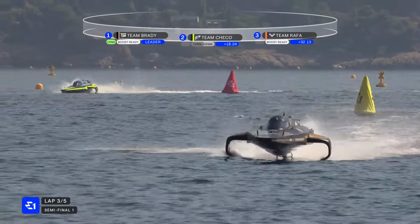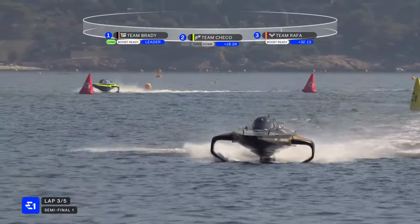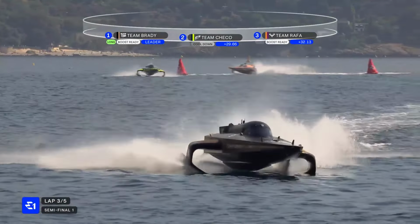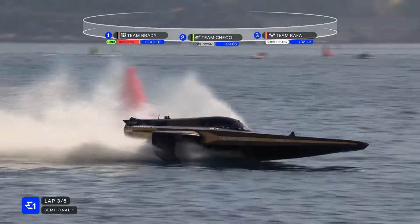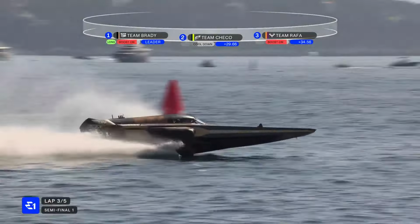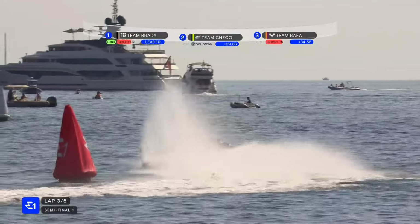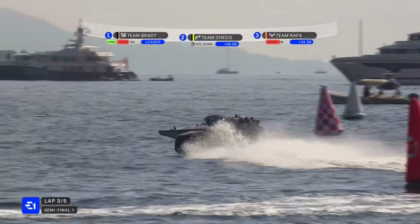And you look at the difference of what's going on in the background. Team Checo bouncing around a lot more as they come in and out of the corners. Team Brady looking very balanced. Yeah, he just has this boat right up on that foil, no issues, just glides it in. There was none of that violent drop when he just made that turn. They've really got this figured out. He's doing a nice job.